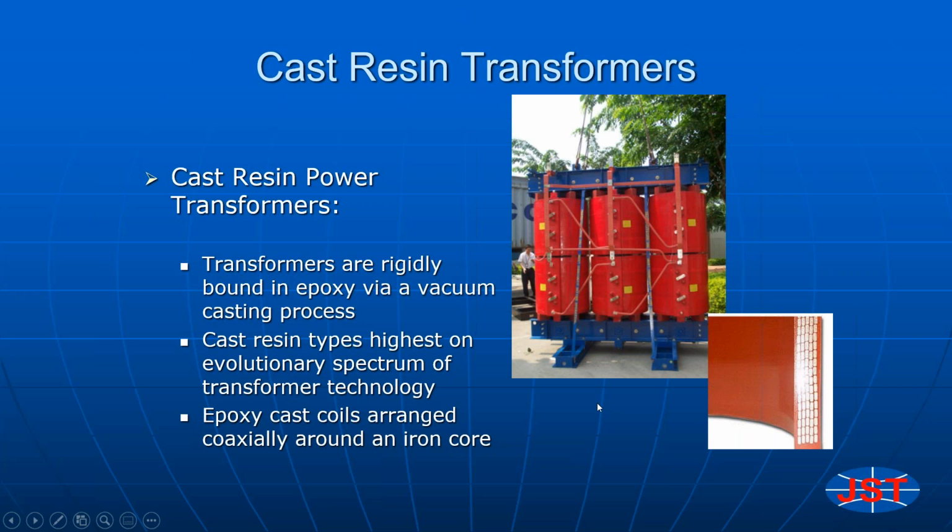Okay, so I'm going to shift gears a little bit and talk specifically about cast resin and the construction. I need to shuffle some things around on my control panel so I could see this. Okay, now I could see. And I'm not sure you could see my mouse, but I'm circling it around a cross section of the windings. That's actually a coil that was cross sectioned.